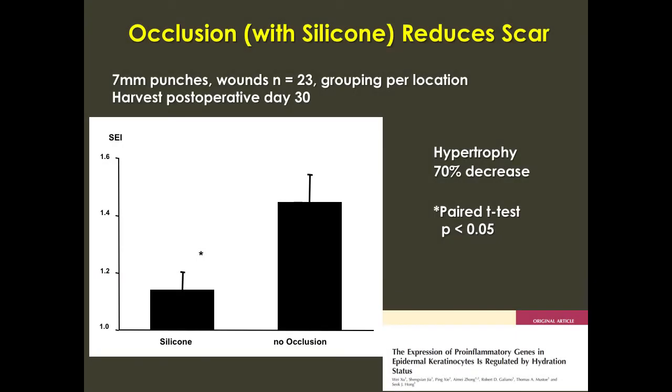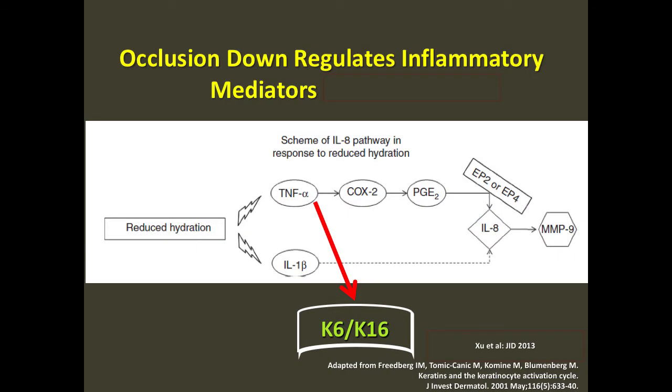So this is just an example of occlusion improving scars. Now, you have probably heard of silicone for scars. The reason silicone works is that it causes occlusion and reduces the inflammatory cytokines that occur in a wound, which leads to less scarring. So the idea here is that if you let a wound dry out, you'll get inflammatory cytokines and scarring. But if you cover a wound, you'll get better healing, and not only that, the epidermal thickness will be better as well.